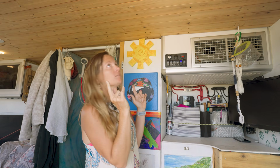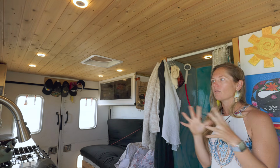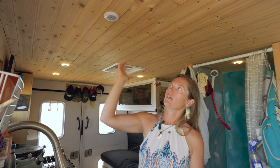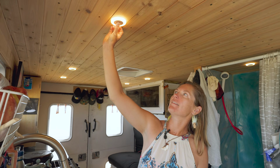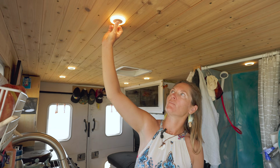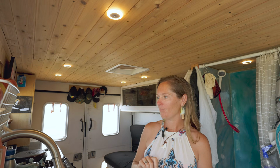My lights, right? I have 6 lights. I usually don't run with all of them on, but you can if you want to. The cool thing about these lights is you touch them on and off, so you don't have to have them all on at one time. And if you hold them, they dim and they get brighter. So that's a dim, and then it gets brighter. So that is something I would highly recommend for anyone doing a build.